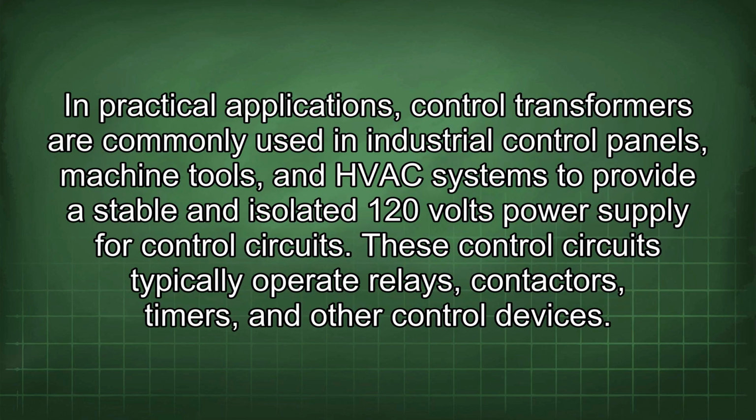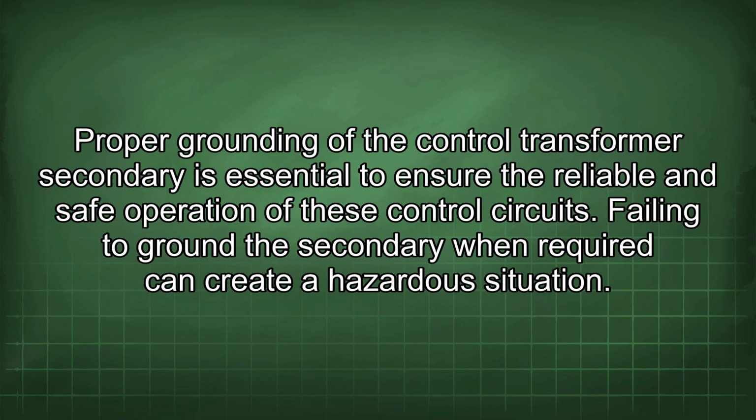In practical applications, control transformers are commonly used in industrial control panels, machine tools, and HVAC systems to provide a stable and isolated 120 volts power supply for control circuits. These control circuits typically operate relays, contactors, timers, and other control devices. Proper grounding of the control transformer secondary is essential to ensure the reliable and safe operation of these control circuits. Failing to ground the secondary when required can create a hazardous situation.